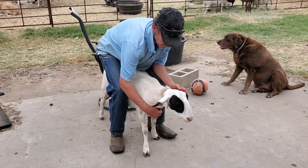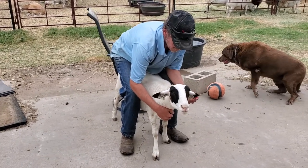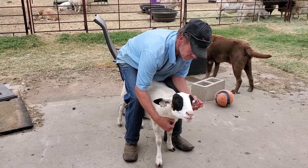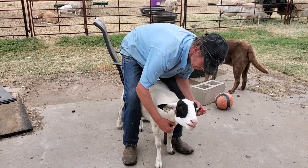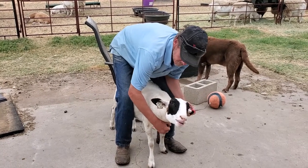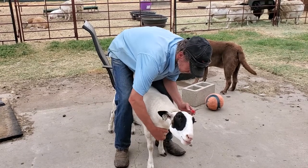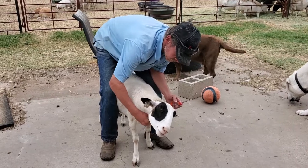Alright, so for this demonstration of the task, we're demonstrating how to do drenching. And this is something that you may need to do to give worming medication or oral medications. Whenever you do, make sure you get the weight of the animal, because all the dosing is based on the weight of the animal. For this one, we're using liquid vitamin B12. She's in good health, doesn't need anything right now, but it doesn't hurt to give a little bit of additional vitamin B for them.